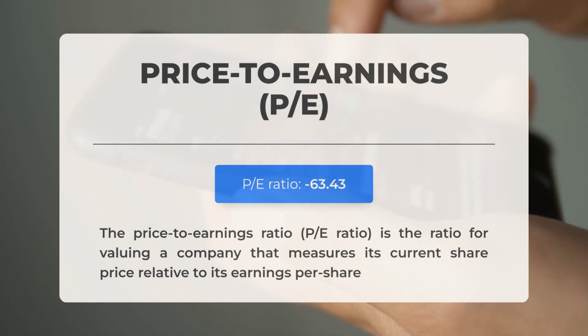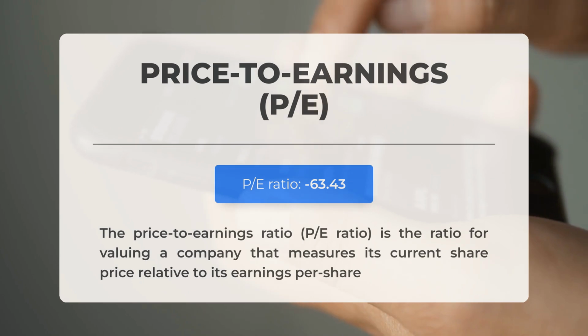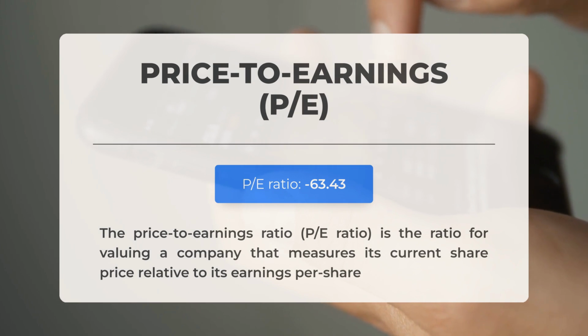In other news, the next earnings report for the fourth quarter of 2024 is anticipated on the 25th of February, 2025. Analysts' consensus estimates stand at -9 cents. It's important to monitor these figures as they can significantly influence stock prices.